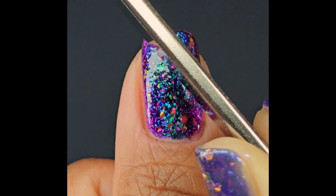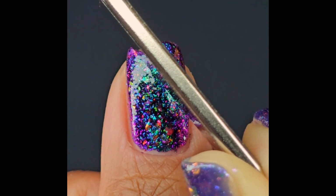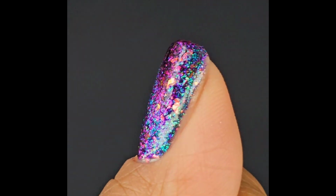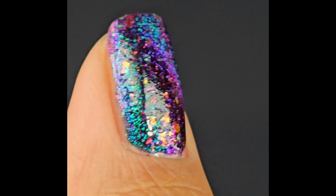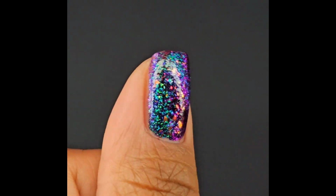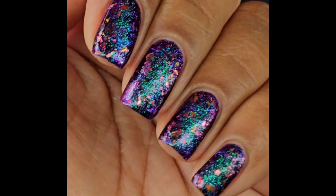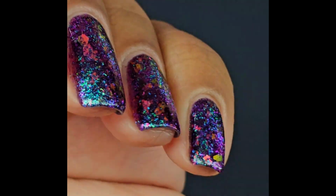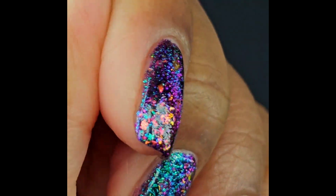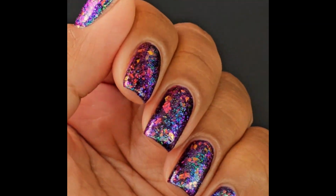I did hold the magnet on my thumb for like 75 seconds. I don't know, that might be too long, but usually I can get a crisp line in like 40, 50 seconds. But I really wanted you all to be able to see underneath and check it out. So I went ahead and did it on all of my nails and tried again to see if that cleaned up the line. I don't know if it did. Let me know down in the comments. I didn't really see that much of a difference.